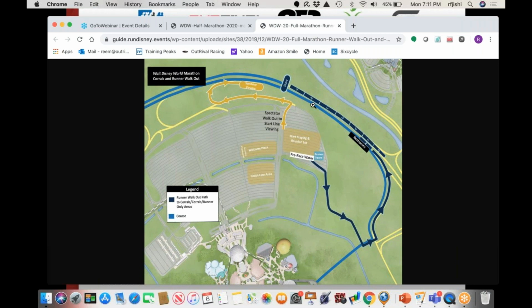So how the chutes work is, A is 3:40 or faster. B is a 3:41 to 4 hour projected marathon time. C is 4:01 to 4:30. D is 4:31 to 5. E is 5:01 to 5:30. F is 5:31 to 6. G is 6:01 to 6:30, and then H is 6:31 to 7.